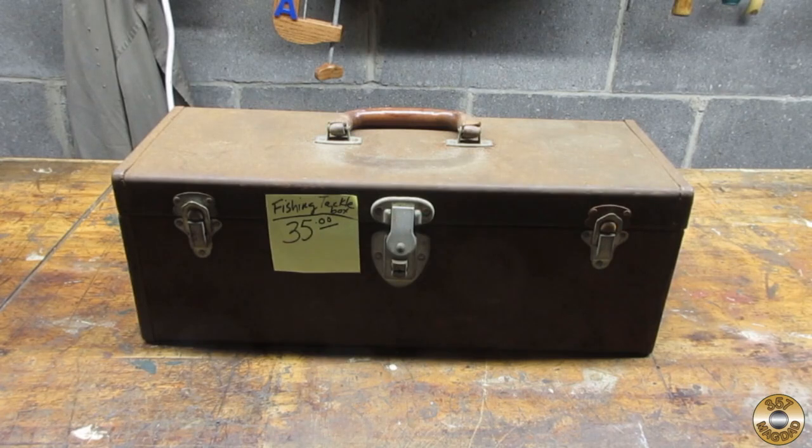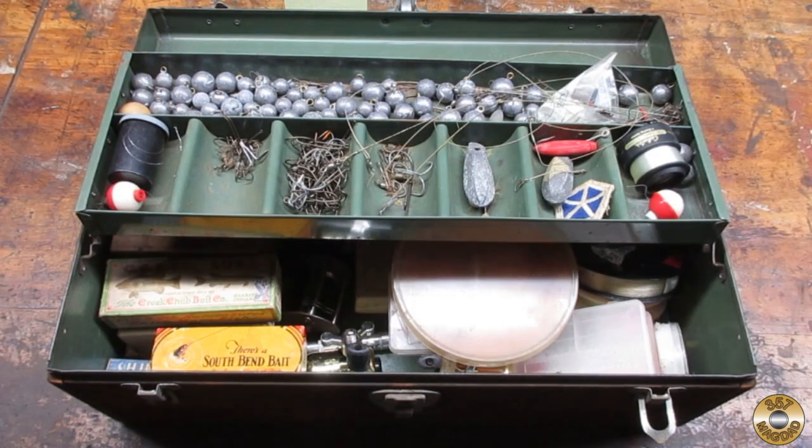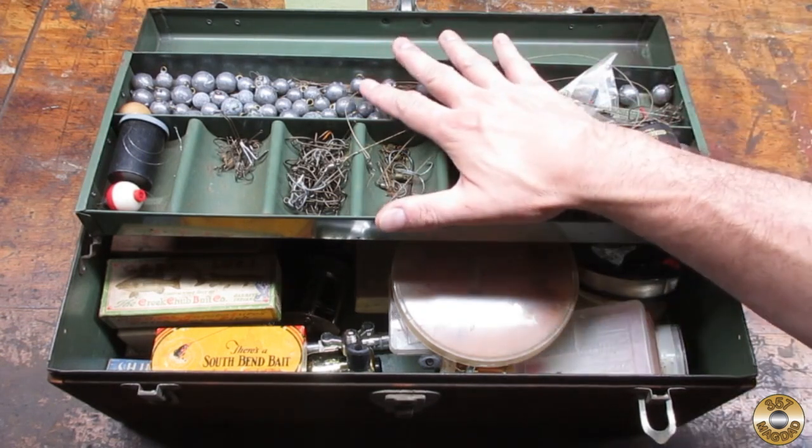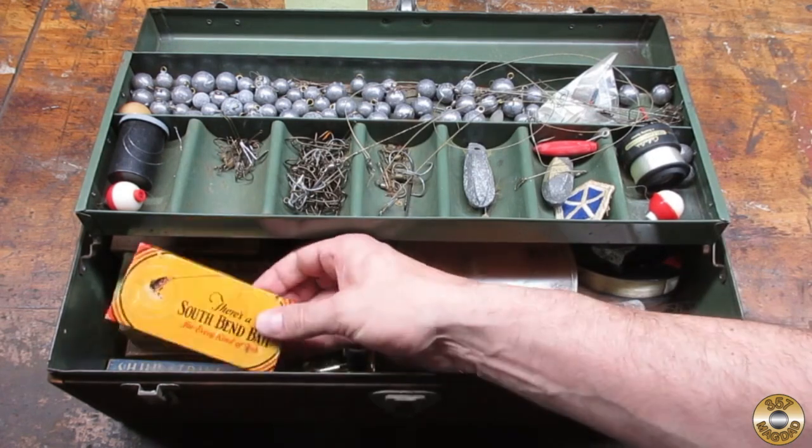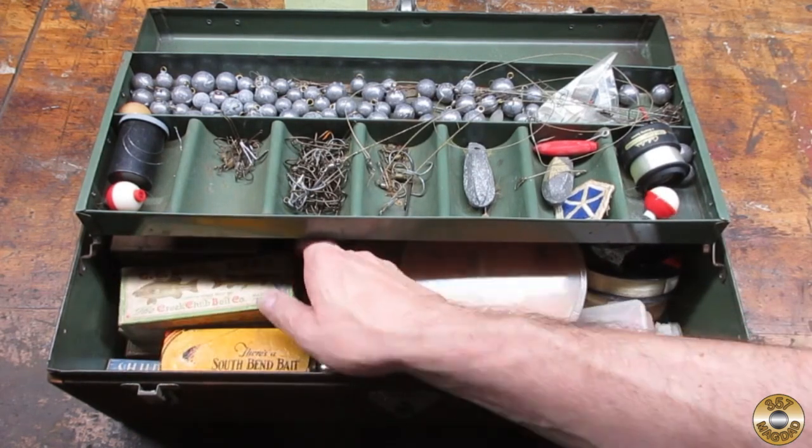Mrs. Magdad and I were at our second-to-last yard sale one Saturday morning when I spotted this tackle box. Now, $35 was about $30 more than I usually spend, so I wasn't super interested. I opened the box, and the usual hooks and weights were in the top tray. But in the main section were several old-looking lure boxes.